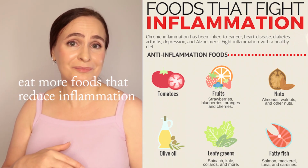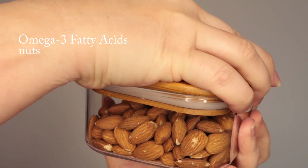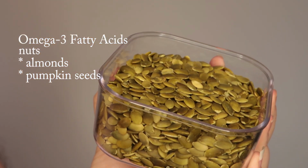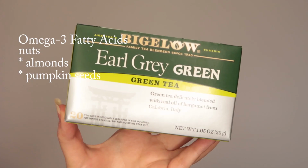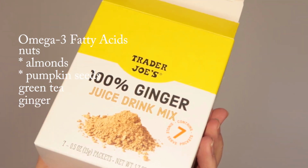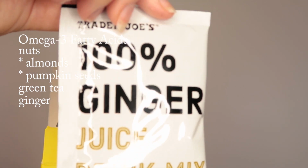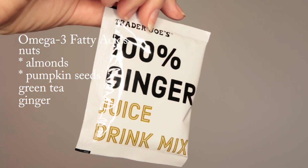And some of the foods that you can eat that are better for your inflammation and keeping it down is anything with omega-3s. If you want some really great nuts, I really love almonds, pumpkin seeds. They have a lot of zinc, and zinc is so good for your skin and any issues you may have with your skin and your hair. And I really love green tea because that helps with inflammation throughout our body. And also ginger. I love this ginger drink. It's 100% ginger, and you can just make your own with real ginger and grate it, but this is a simple one that I just grabbed from Trader Joe's.